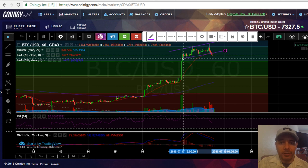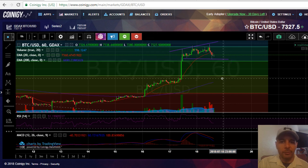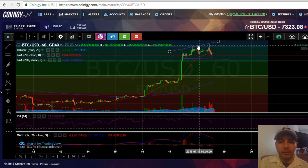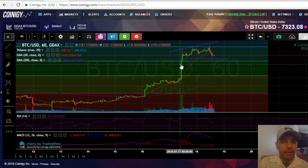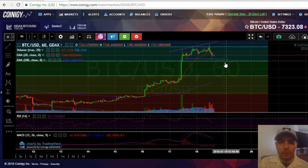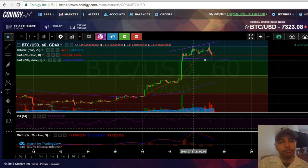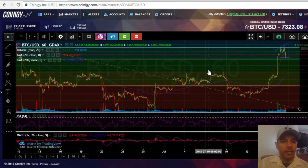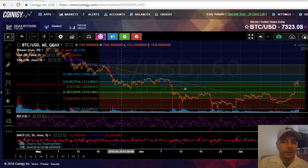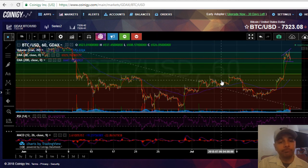So let's put this one back in here and kind of show you what I'm looking at. So that's what I'm looking at more than anything with a corridor. And on that halfway mark, if it breaks this corridor, it's going to break the halfway mark, I assume. And hopefully not go all the way down, but it's probably going to go down to that 382 line, which is down here, and that's at the 6800 line.